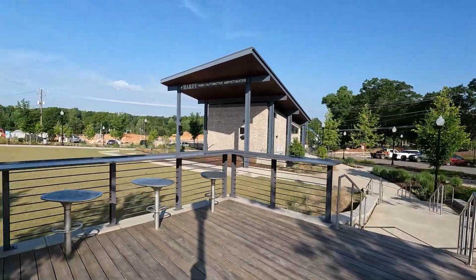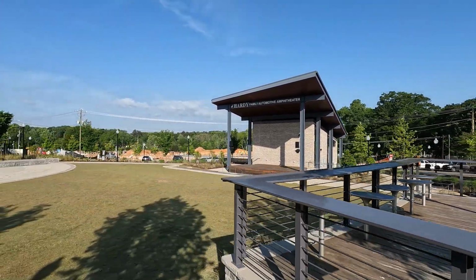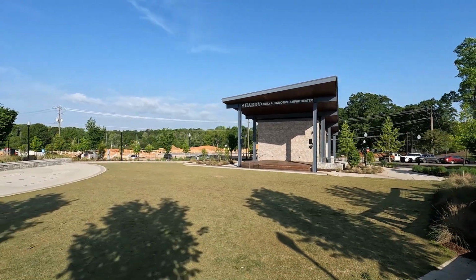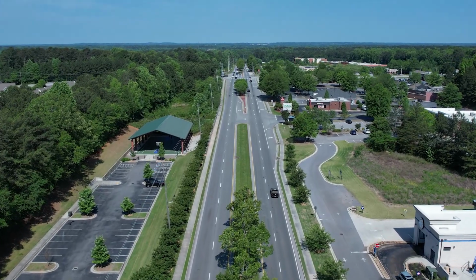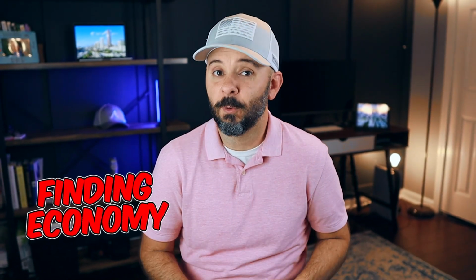There's not a whole bunch of things to do in Powder Springs. People don't move here for the amount of things to do here. And they also don't move to Powder Springs for the excellent economy in this city. Most of the residents who live in Powder Springs tend to work in a different suburb. Maybe they're going to Atlanta, maybe they're traveling to Marietta, but Powder Springs is not really a great suburb for finding economy. It's really a great suburb for getting away from the crowd and getting away from the dense population that you would find in Atlanta.